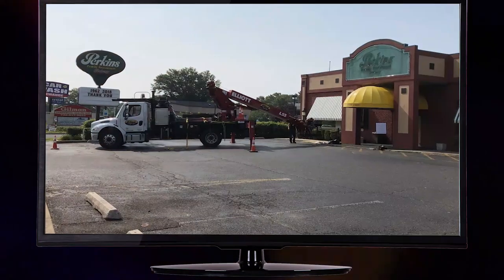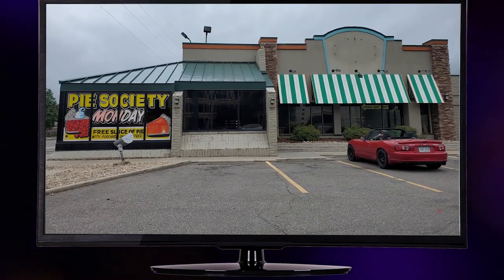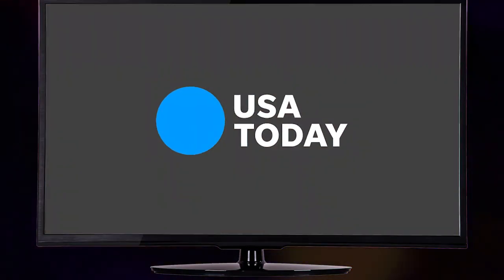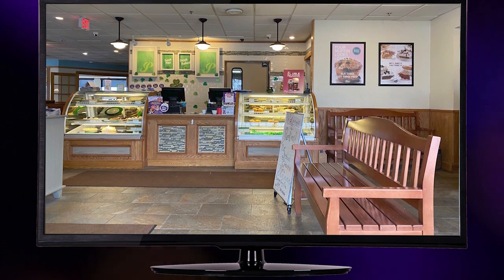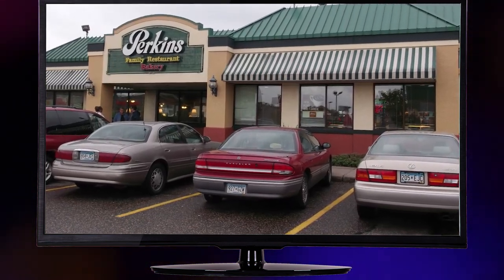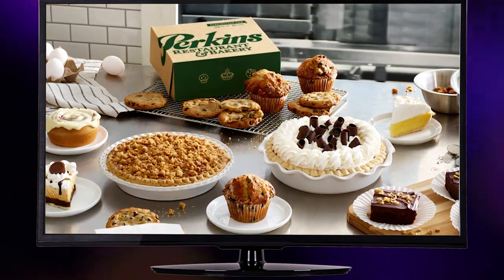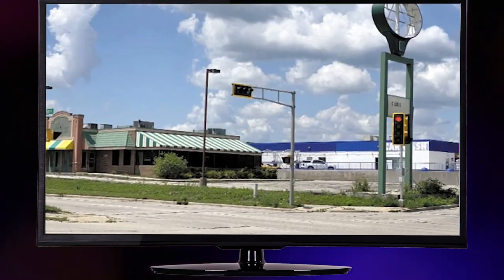phase. Despite enduring the setbacks and turmoil of 2011, Perkins and Marie Callender's would face yet another bankruptcy filing in 2019, as reported by USA Today. However, true resilience lies in rising from the ashes, and Perkins would once again demonstrate its indomitable spirit. That's a wrap on our thrilling journey through the captivating history of Perkins. We hope you enjoyed this mouthwatering exploration of their evolution, triumphs, and challenges.